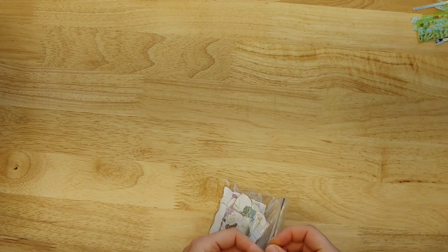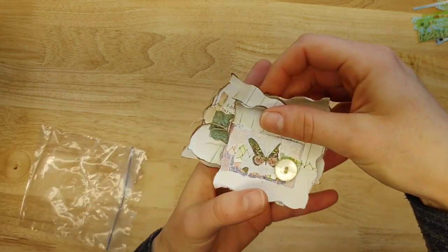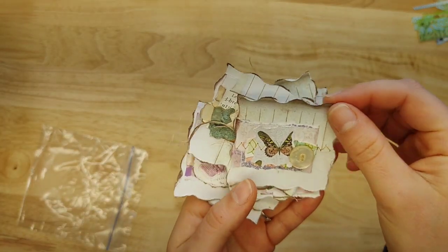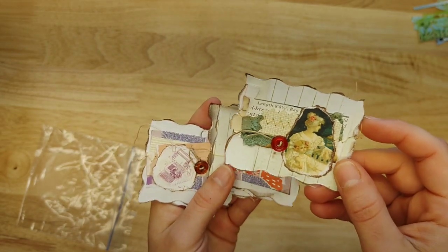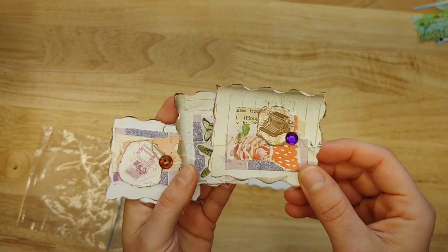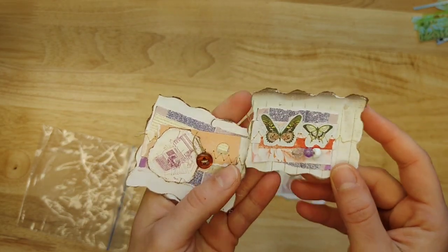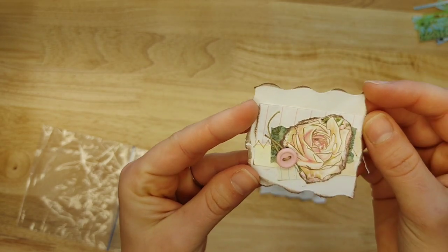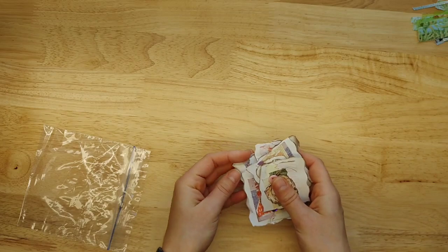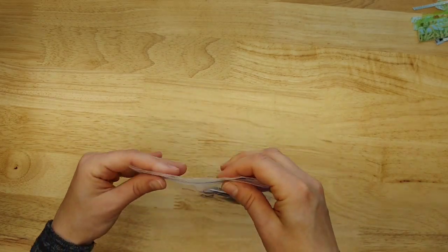And I have a few other things before we close the video. So I finished this set of snippets. You may have already seen this set if you watched my last video, Lindsay Creates episode 8, because they were on my desk and I had to clean them up before I could work on the project I had planned. But that's just a set of fun snippets. They're stitched. They have buttons or beads or something like that on them.